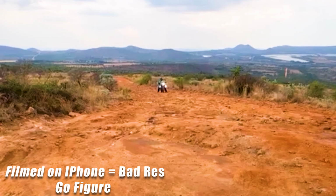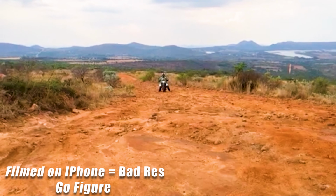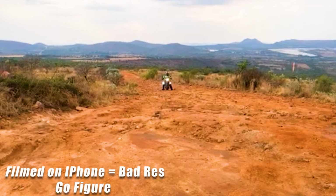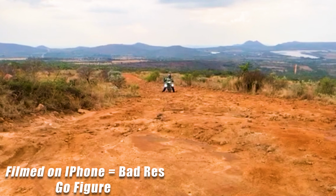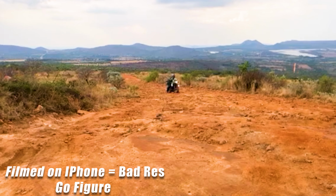On my KLR 650, I fitted some lowered foot pegs. I'm 6 foot, and by lowering the foot pegs, now when standing up, I'm way more comfortable with a much lower center of gravity. It can make your bike feel way more stable.